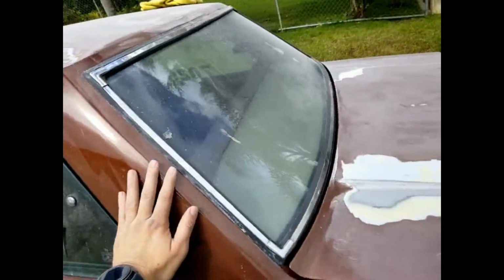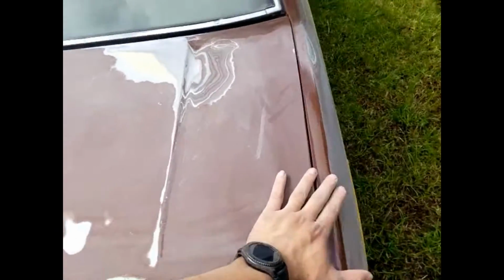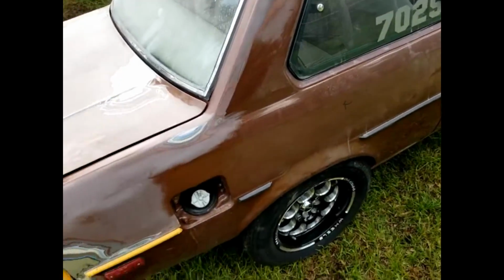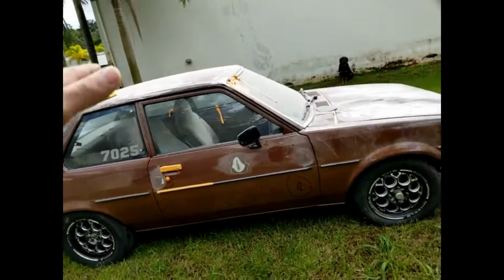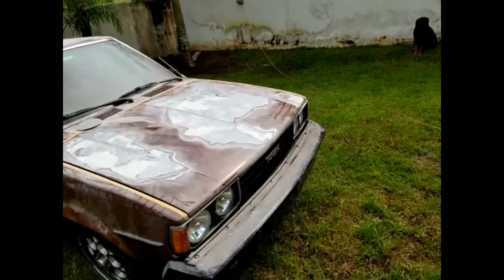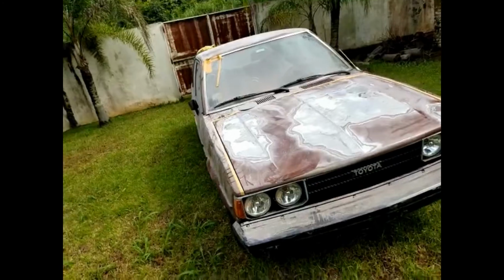It seems like I've done all this in one day, and it's not. It actually took me 3 separate days, my people, in order to do this job. This is only 3 days of work. So basically, now the hood needs a little bit more sanding. I'm gonna keep on doing that.